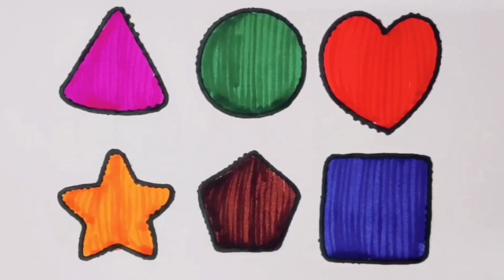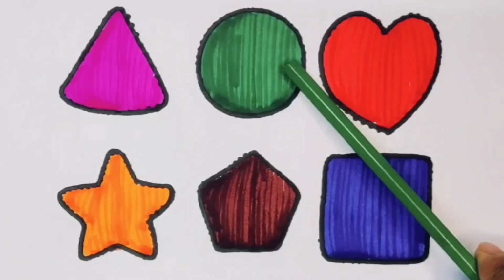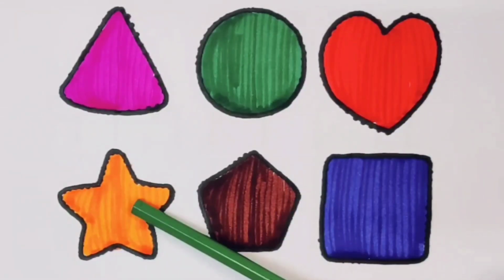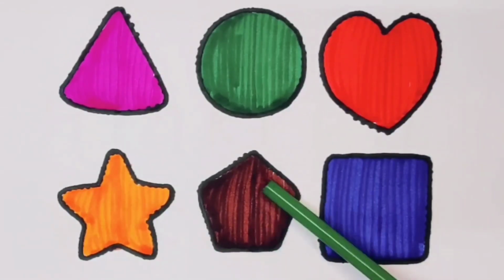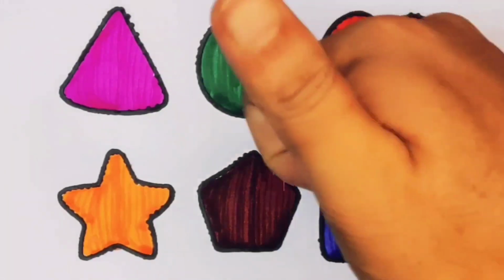What we learn? We learn pink color, triangle, green color, circle, red color, heart, orange color, star, chocolate color, pentagon, blue color, square.